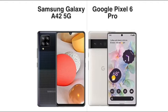Internal storage is the same, 128 gigs starting off, and the bonus is the A42 has a micro SD card slot. For RAM, the A42 starts off at 4 gigs of RAM, while the Pixel 6 Pro has 12 gigs of RAM, so a big difference in the RAM department.